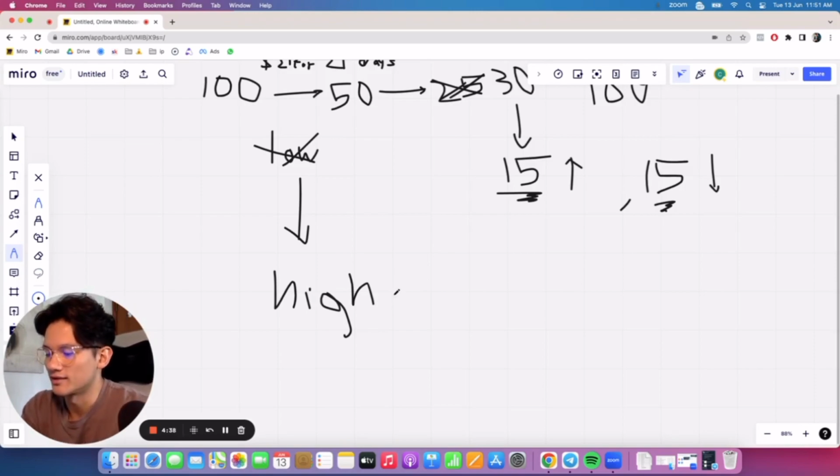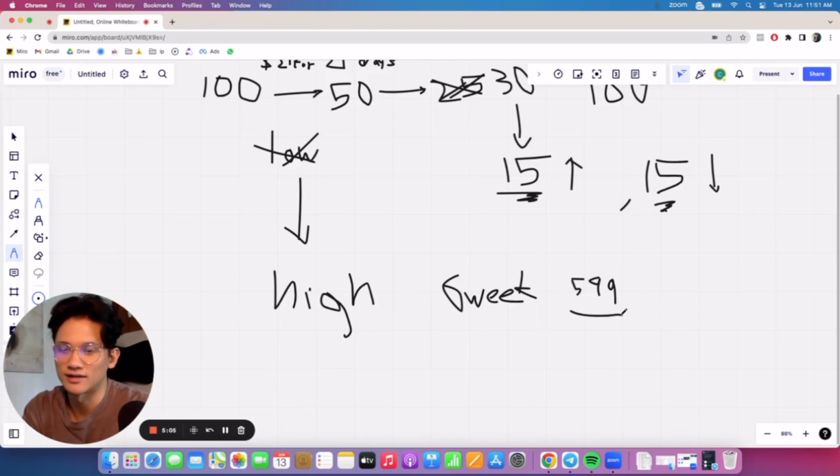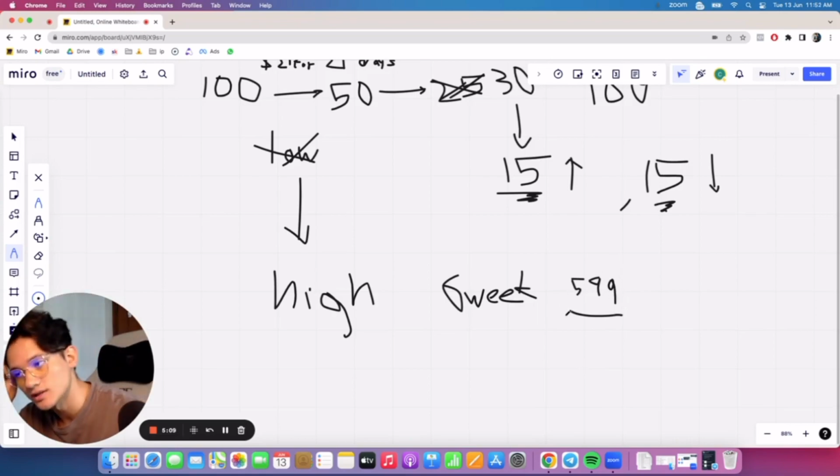So what you can do, and what some gyms do, an example of a high ticket offer is you can do a 6 week program. You can price that at about, let's say, $599 for 6 weeks. And you can put a satisfaction guarantee behind this. So you charge this upfront. You say, okay, it's $599 for the 6 weeks.